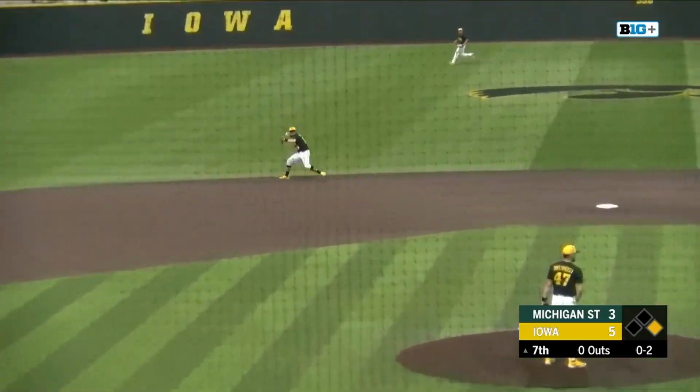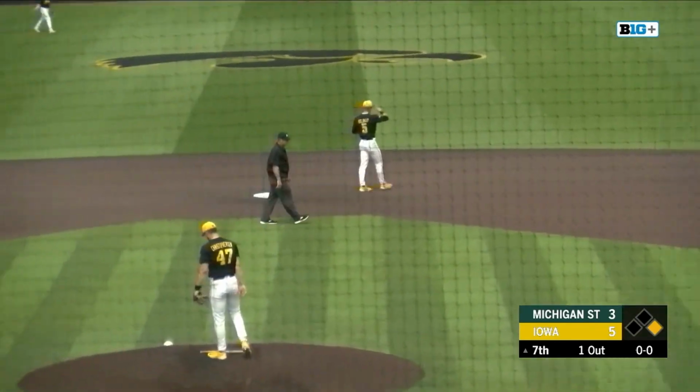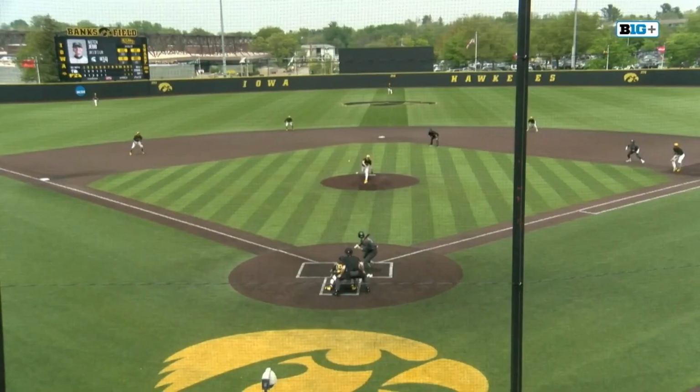0-2 is lined to Seegers. High leaping grab. He caught it for the 1st out. That was full extension. Very well timed. I thought it was right at him. And again, another one of those balls that just had lift, kept kind of going up, Seegers goes up and gets it.